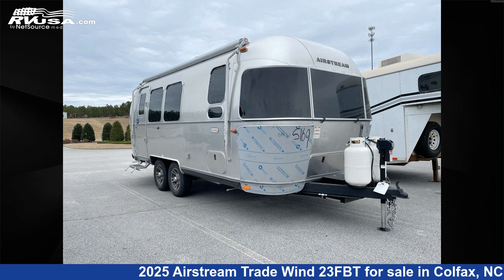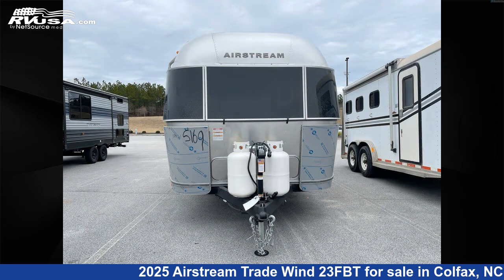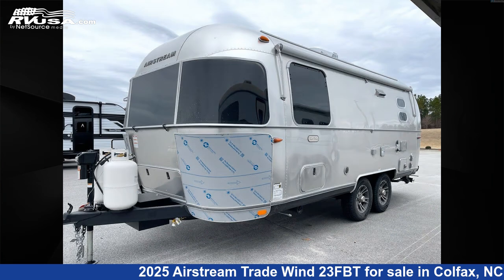This 2025 Airstream Trade Wind 23 FBT is a travel trailer RV. It is located in Colfax, North Carolina 27235 and is offered for sale by Airstream of Greensboro.